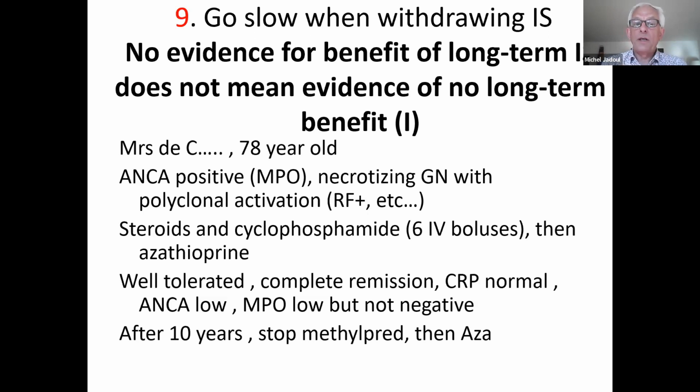The 9th point is, at least as long as you are at a low dosage of immunosuppressive drugs, I personally go slow when withdrawing immunosuppressive drugs. I just want to stress that there is no evidence for a benefit of long-term immunosuppression, and some of the glomerular KDIGO guidelines may say that you should continue, for instance, maintenance therapy for ANCA vasculitis for 2 years. Okay, I agree. They do not say that you should stop in every single case after 2 years.